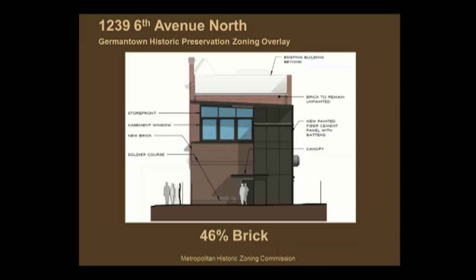Here is the rear facade. This facade is only 40% brick and will be visible from Monroe Street. The rear facade is approximately 46% brick. Even though it's less than 80% brick, staff finds the amount of brick on the rear facade to be appropriate, as part of the facade is neither brick nor fiber cement board panels, but is glazing. On this facade, staff finds that the panels are accent materials. They're just covering the stair tower, and staff finds that to be appropriate.